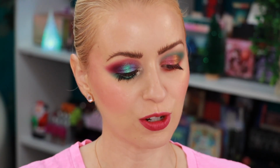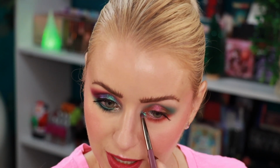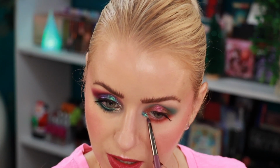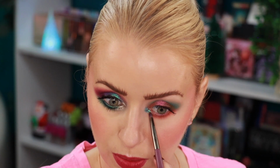Now for the inner corner, I'm going to try going into this broken shade up here again. This one is called I Hiss You a Lot. And I'm going to take that on the Gain Beauty E09 and I'm going to spray it. I would say that this shade that broke in my palette is probably the most textured shimmer out of all of them. They're all pretty smooth.